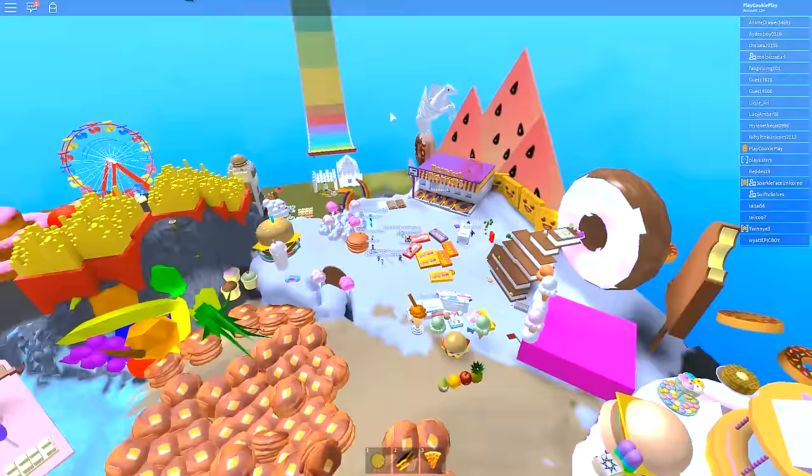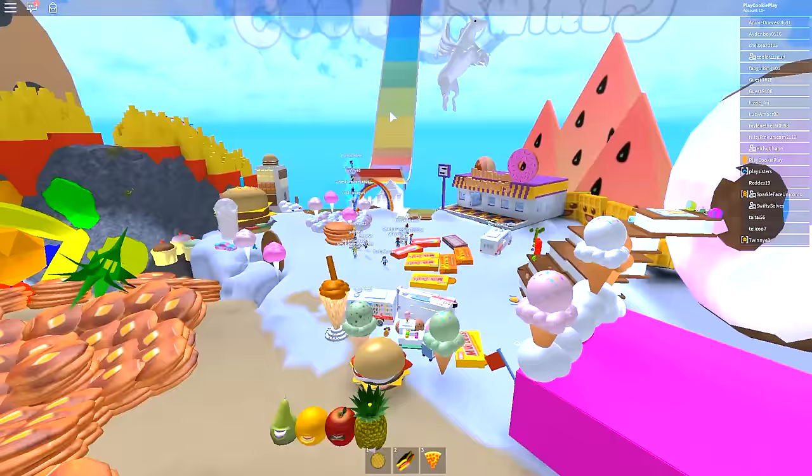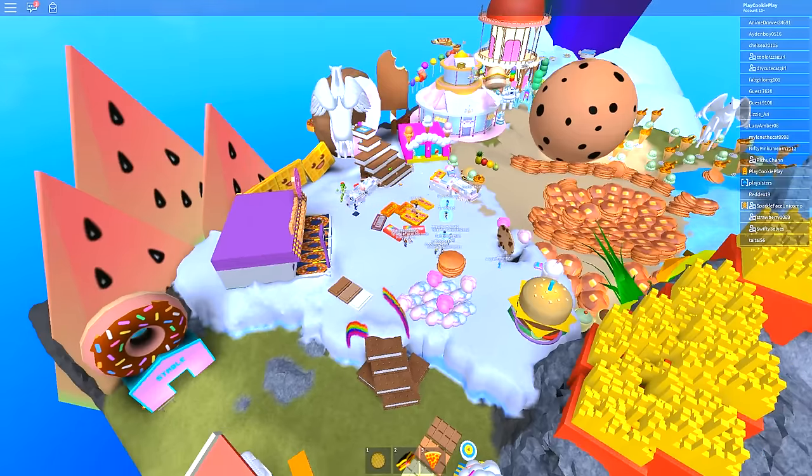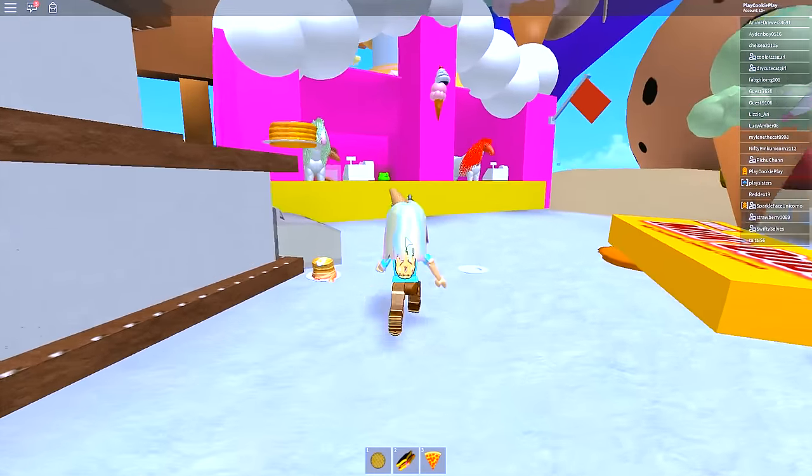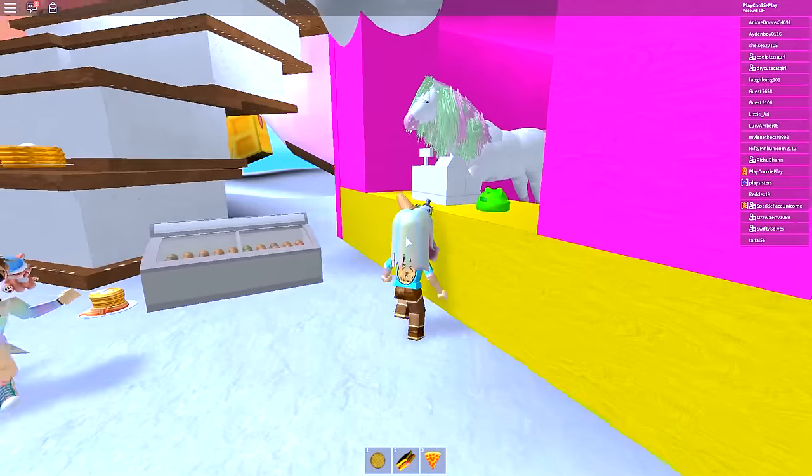As you can see, I changed things around a bit. Whoa, there's now a really cool slide, and there's a little obby right over here, too! So where are we gonna go? What are we gonna play today? Ooh, maybe I'm gonna order something delicious from one of these super special ponies.